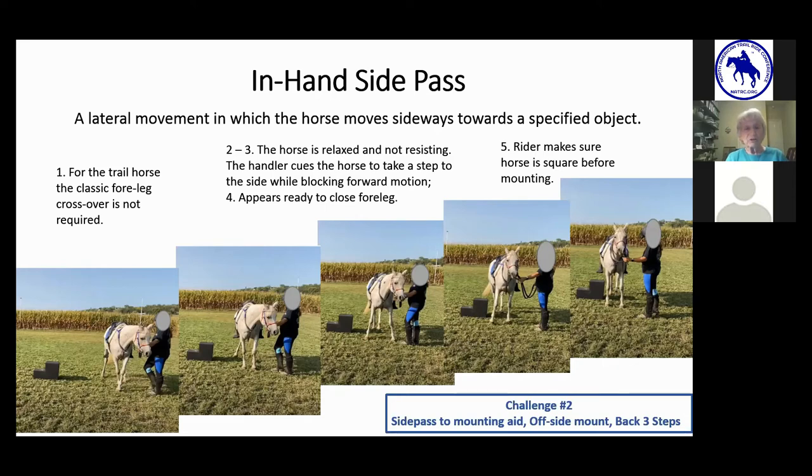She cues the horse at the side about where your leg would go, where you would put your heel if you were mounted. And you can see the horse continues to step aside. So in the second one, his legs are together. He takes a step to the right in the third slide and then brings the legs together next to the mounting block in the fourth. And then the handler is making sure that the horse is square before she attempts to mount.